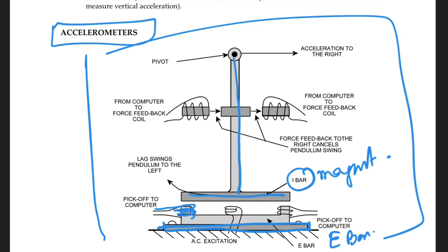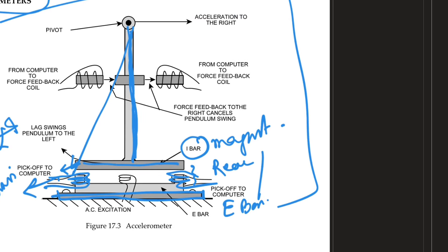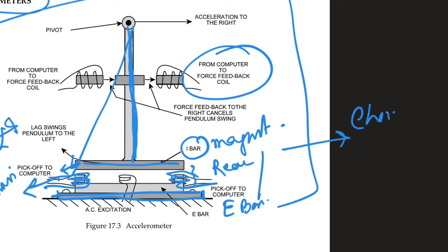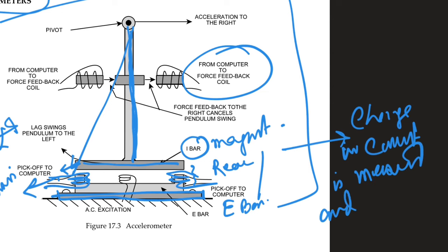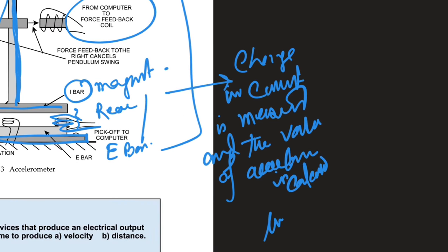Now, when the aircraft moves, this pendulous structure, because of the deceleration, because of the inertia, moves back. So it comes like this, it moves back. So the space between the pick-off devices in one section is reduced, and in the other section increases. Now the change in current in the pick-off devices is measured, and the value of acceleration is calculated in the computer. So this is the accelerometer.